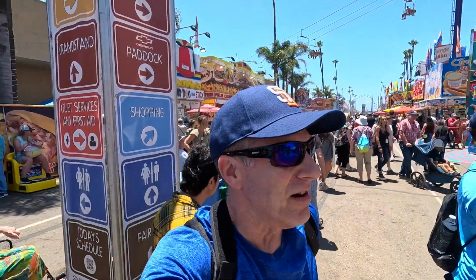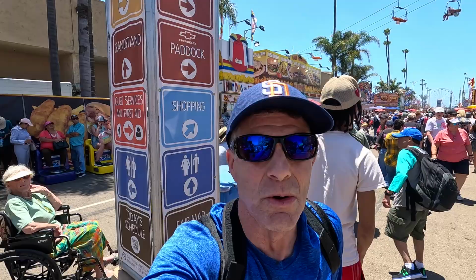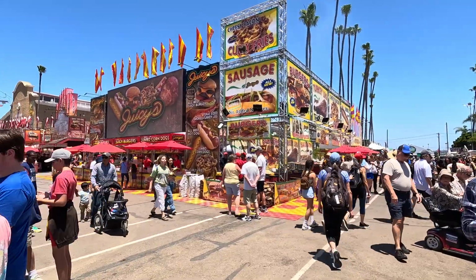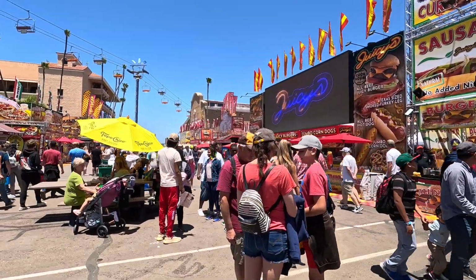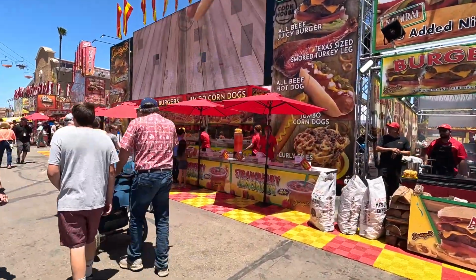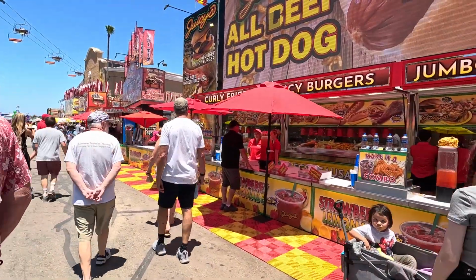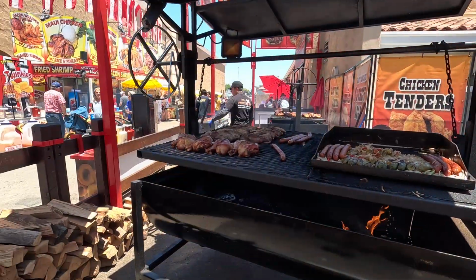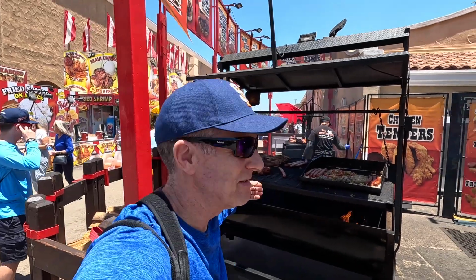Right here at probably one of the main areas here at the fair, and check this out. I mean, it is absolutely food galore around here. Curly fries, sausages, burgers. This is fair stuff. Look at this. Look at this right here. Isn't that really awesome? Awesomeness.